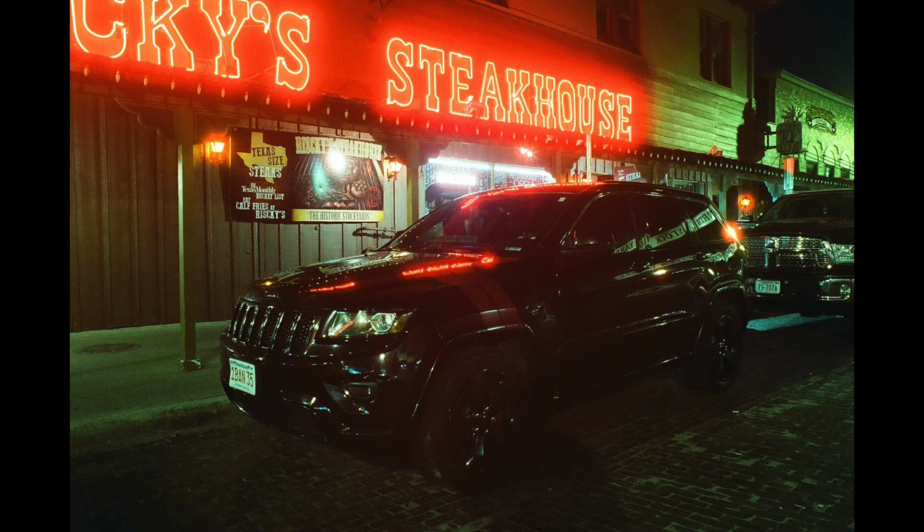Yeah, I did scoot up here a little bit, and I focused on Risky's Steakhouse, as you will see here in just a second. Right here, I wanted to photograph. I approached the Jeep. I was trying to catch the reflections of the Risky's Steakhouse coming off of the shiny vehicle there. Didn't work quite as well as I thought it did, but I think it's okay.